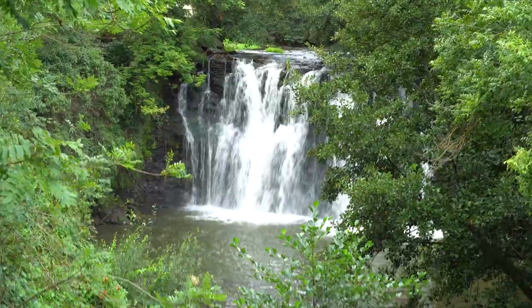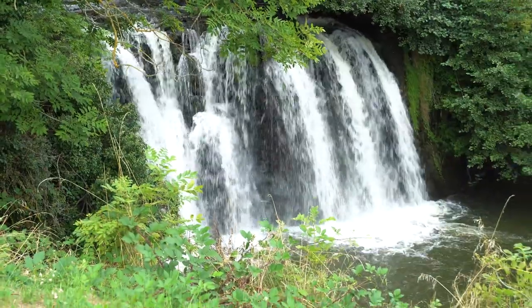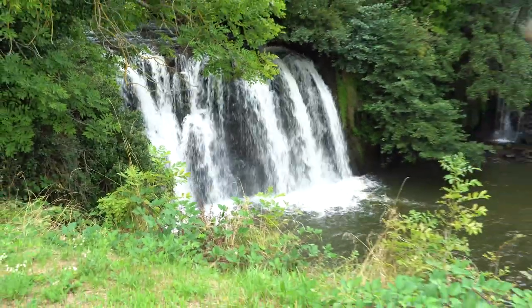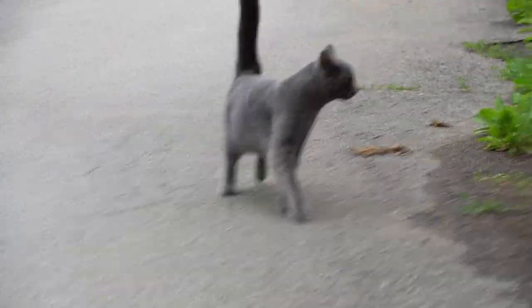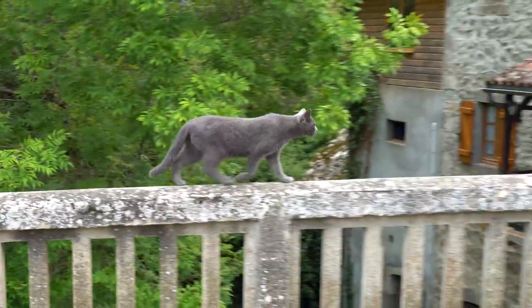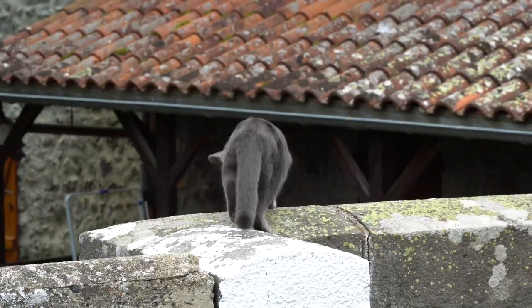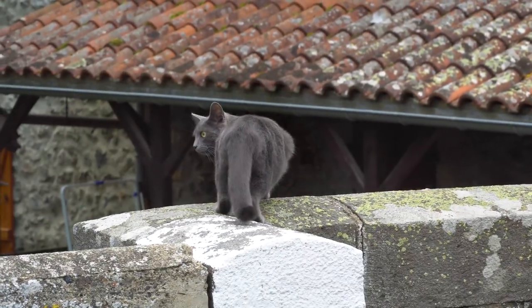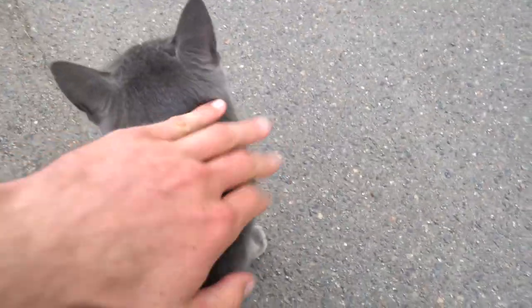On our way to this supposedly gnarly hill climb, we came across this waterfall, which is surprisingly in the middle of a small village. And it seems like we weren't the only one interested by it. One reckless cat.